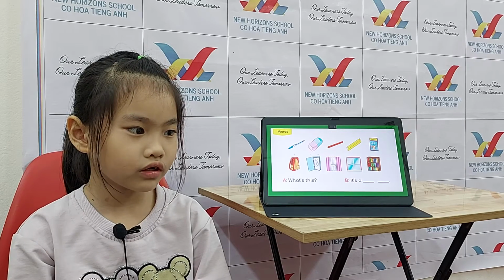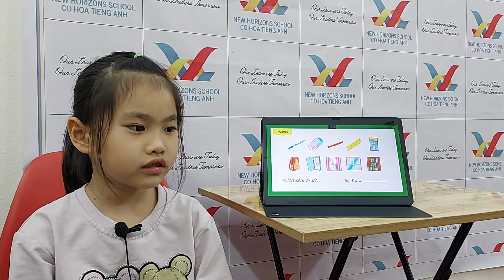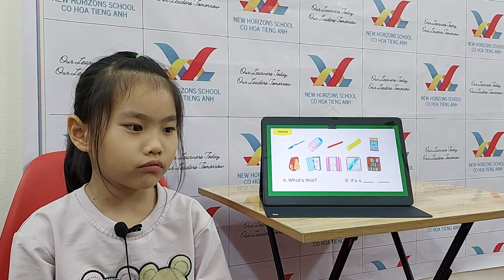Okay, now, what is this? It's a pet. It's a dog. It's a bat. It's a ruler. It's a book. Very good job.